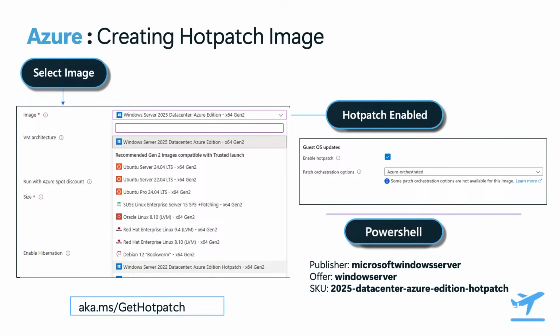And so here on the left, I'm selecting Windows Server 2025 Data Center Azure Edition Gen 2 VM. And on the right side here, I'm showing that when I create the VM in the Azure portal, I'm enabling Hotpatch and allowing Azure to orchestrate the Hotpatch updates. When I showed early on in the presentation today, the update train, the release cycle, Azure will automatically manage the baseline and Hotpatch months for you.